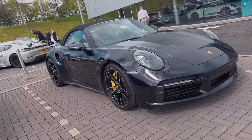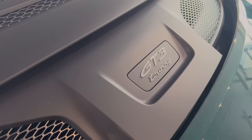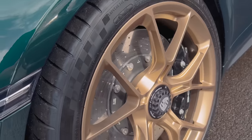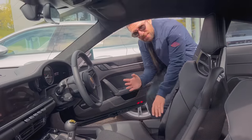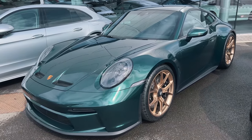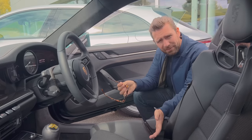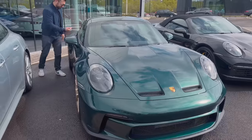We have a second Turbo S cab right here as well. And then a jet green 992 manual GT3 Touring. It's just unreal. Gold wheels, jet green, and check this out. To match the gold wheels on the outside, there is a contrasting, almost bronzy gold stitch on the inside. It's very subtle, but absolutely stunning. And I know I say this every video, pretty sure the camera's not doing it justice.